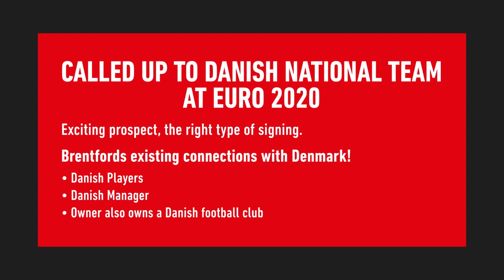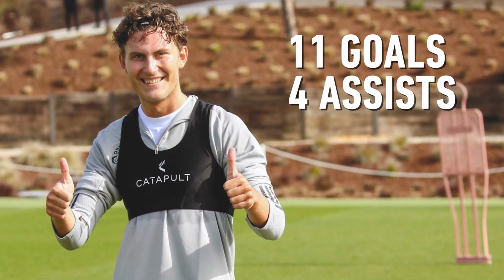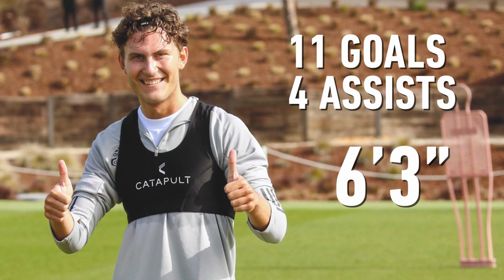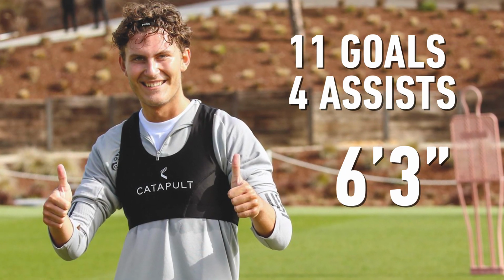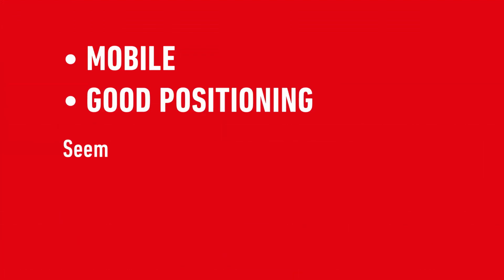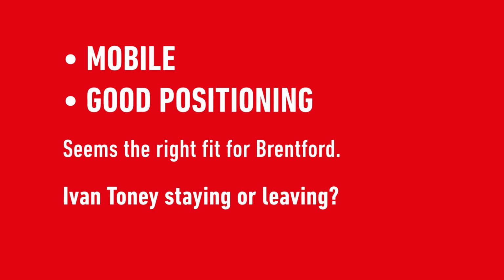The striker is 22 years old, and he scored 11 goals with 4 assists in the league last season. He's 6'3" and has a well-rounded ability for a striker, which for a team like Brentford is a really good thing to have. He's a mobile player with good positioning, and he's just a player I could imagine in a Brentford shirt. Plus, if Ivan Toney leaves, then they will definitely be looking for another striker.